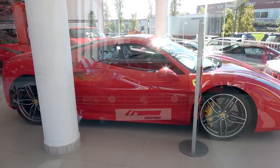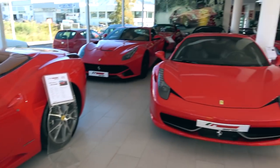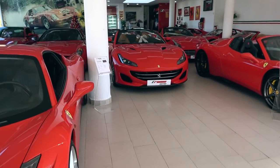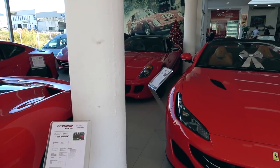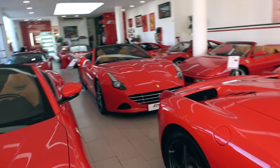Now as soon as you walk in, the first thing you see, well, it's a field of red. We've got Californias, we've got 458s, we've got 488s, but there's a few rather new models such as the Portofino, we've got a Lusso over there, and some very special ones such as the 599 GTO, there's a few Californias, but I'll show you around.